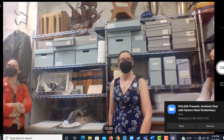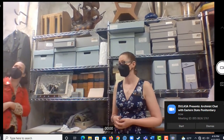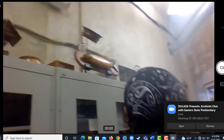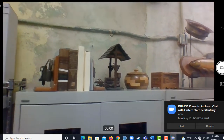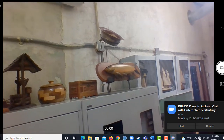Any other questions? Anything you want to see that you didn't get to see? Is that a wooden hat above the fish? Oh no, it's a bowl. It is a bowl. Okay. It might be hard to see from that angle. I thought you were talking about the wishing well, which kind of also looks like a hat.